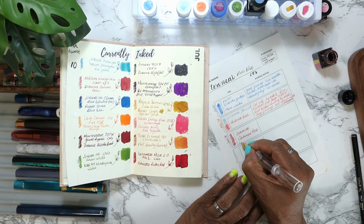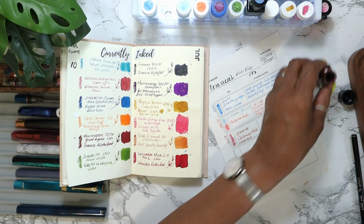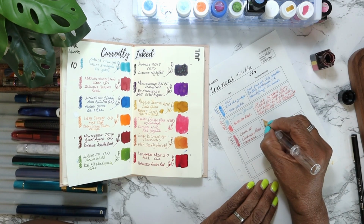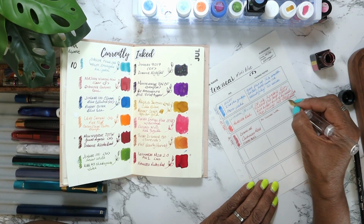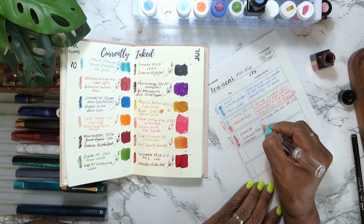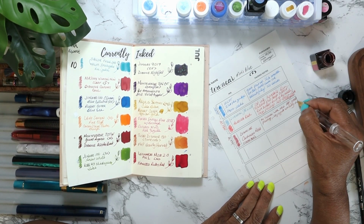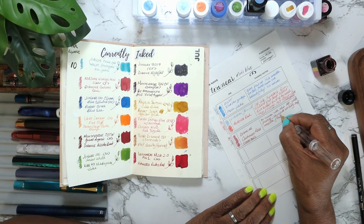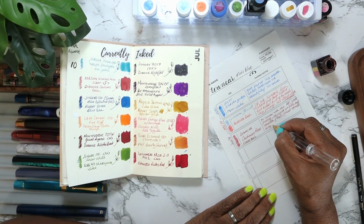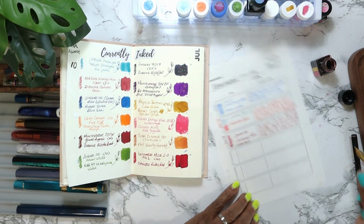Alrighty, I put this as the clear pen. Alrighty, one more dip and hopefully it'll go straight through to the end. For this pairing I wrote, no issues with this nib. Very good pairing. Enjoyed the writing experience. Smooth flow, great consistency. This ink likes this nib.